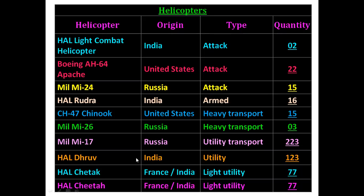Now, HAL Dhruva is being used by the Indian Army, by the Navy, by the Air Force, as well as by the Indian Coast Guard. As well as the Border Security Force, BSF is also using this one, right? And then Israel, Maldives, Mauritius, Nepal, right? So as I said, the friendly countries to which we have started giving the services of this particular helicopter.